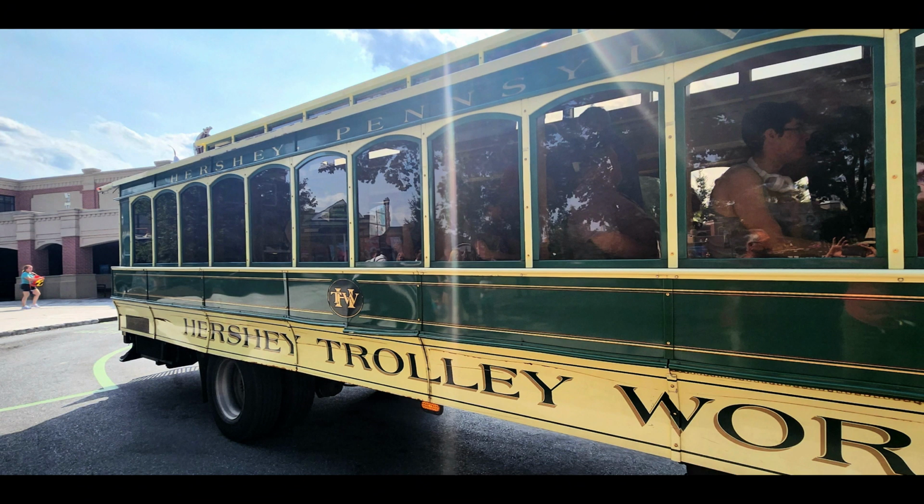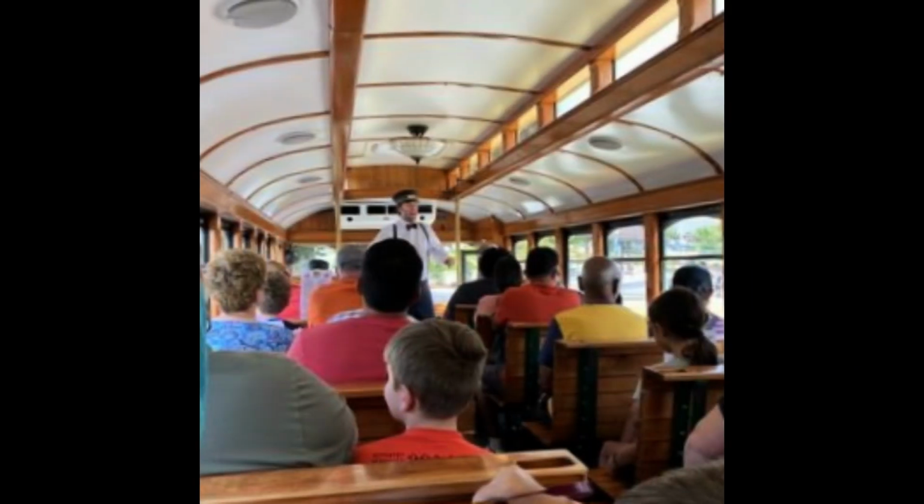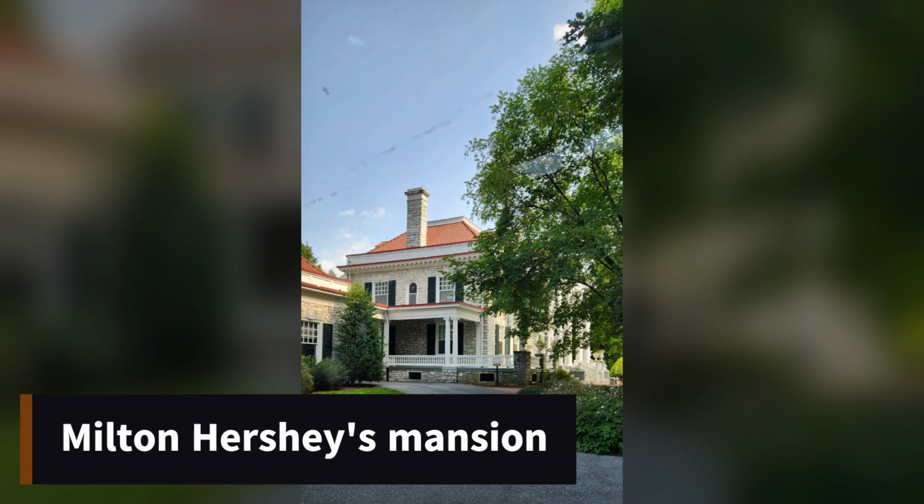We took the historical trolley tour. They have knowledgeable conductors that take you through the Hershey of today. Then they jump back all the way to a time before there was a town, before a chocolate factory, or even chocolate in America for that matter.